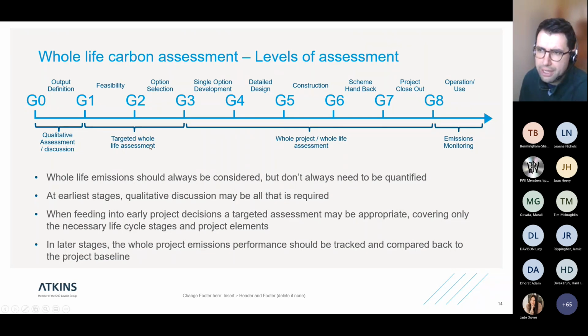In GRIP 1 to GRIP 3, where we're doing our earliest feasibility and option selection, we might do what I call, anyway, targeted whole life assessment. So that's rather than calculating carbon for everything across the whole project, you just calculate carbon for the options or the things that you're comparing. And you consider whole life emissions, but you only include the elements of the life cycle that are impacted by the decision making. So an example of that might be, let's take a bridge. You're comparing a concrete or a steel bridge option.